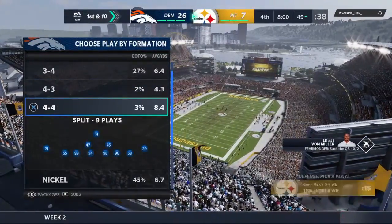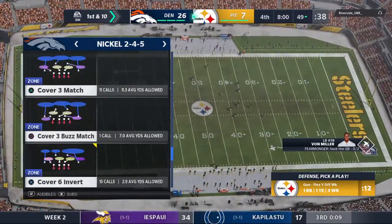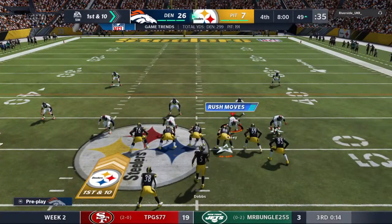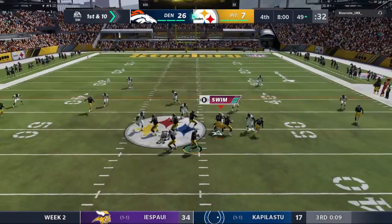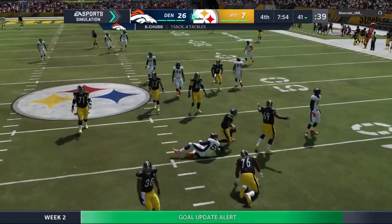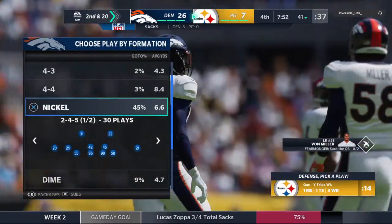Back now in Pittsburgh. It's the Steelers with the football, but trailing here as we get going in quarter number 4. On 1st and 10, Dobbs. And the Broncos get there and take him down. That time, Bradley Chubb shooting in there for the sack.